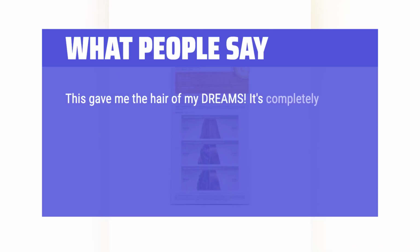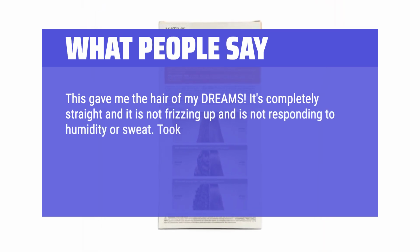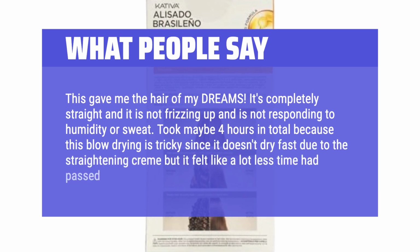What people say. This gave me the hair of my dreams. It's completely straight and it is not frizzing up and is not responding to humidity or sweat. Took maybe 4 hours in total because this blow drying is tricky since it doesn't dry fast due to the straightening cream, but it felt like a lot less time had passed, so I didn't even notice.